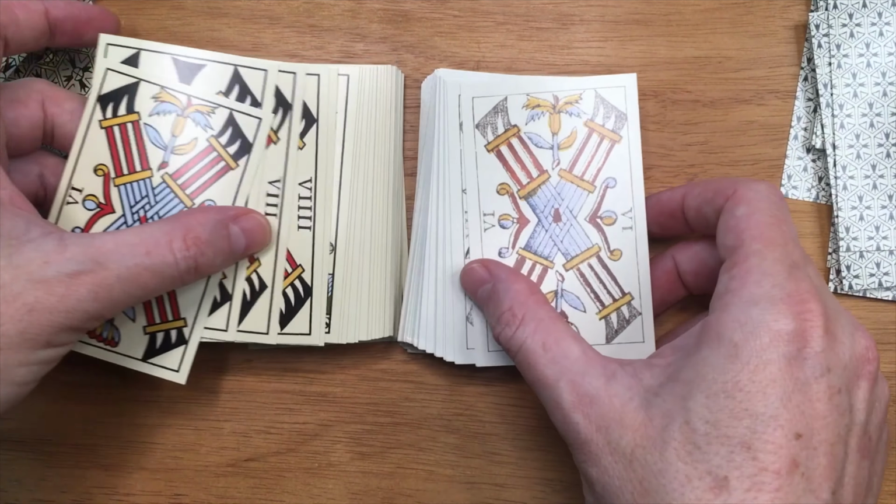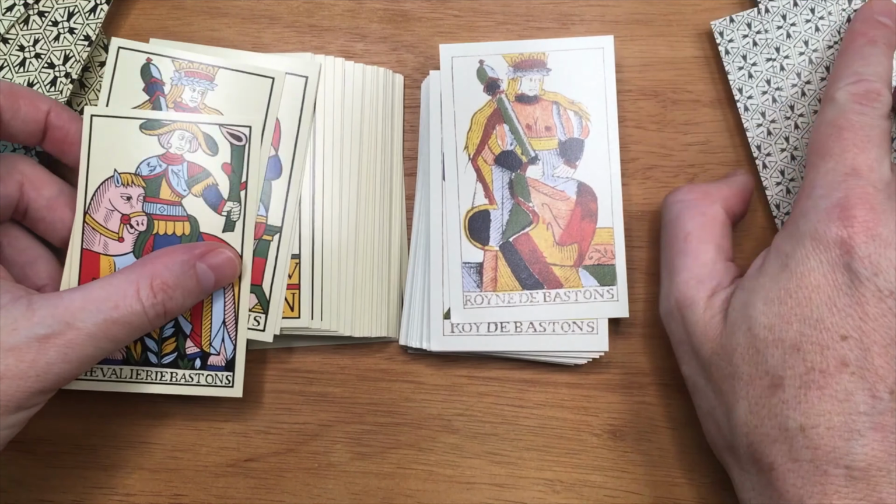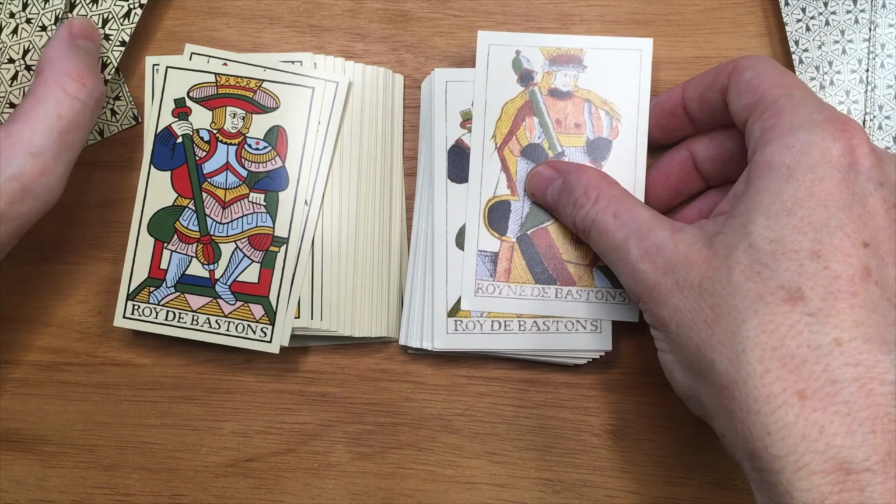And let's just go straight to it, actually. Skip all these. Okay, get to the wands. Okay, let's have a look at the cups, actually. Let's not rush. Before that, let's do the cups. You can see the restoration looks much neater. I like both of them. I think they both have their merits.